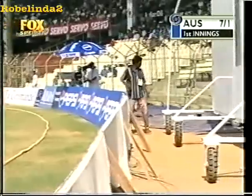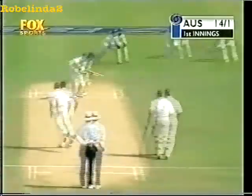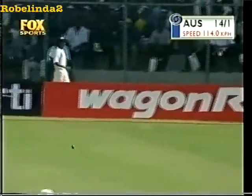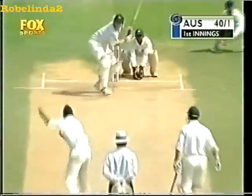Oh, and a good start for Matthew Hayden right off the middle of the bat. So 11 runs coming from the first over for the loss of Michael Slater. And that'll be 4. There's plenty of bounce in this pitch, and the outfield very fast. So Hayden goes over the top, way over the top.